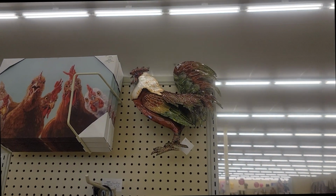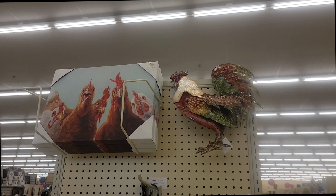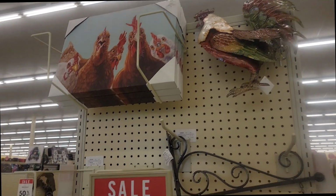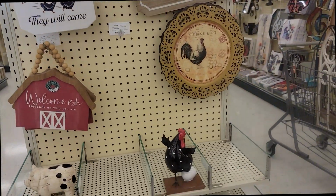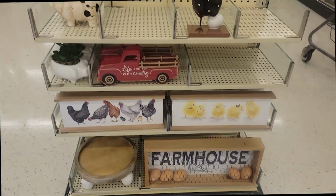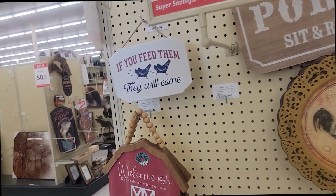Oh, look at that rooster up there. He's 50% off. Them girly chickens. That rooster's 34. I don't know how much that print is. Alright, nothing that I need. Let's look onward.